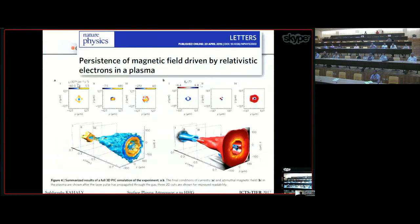And this was reproduced in 3D particle-in-cell simulations using the Osiris code. We can see this kind of cell structure in the current density, as well as the reversal of the magnetic field in this plasma. And this simulation was done for the real experimental system. So this shows two diverse examples of what can be done. There can be multiple things which can be done.